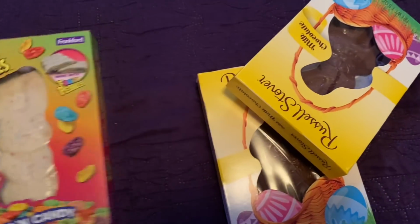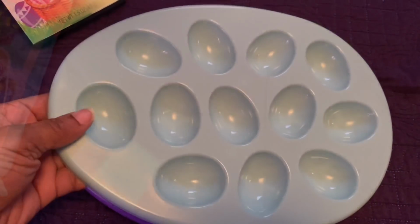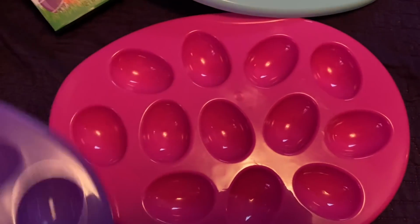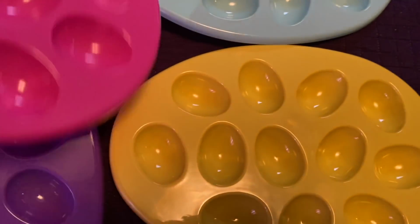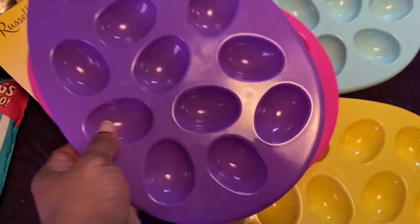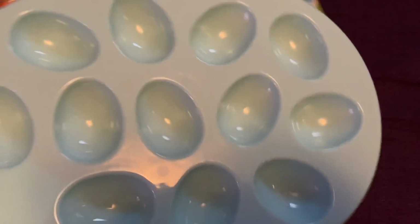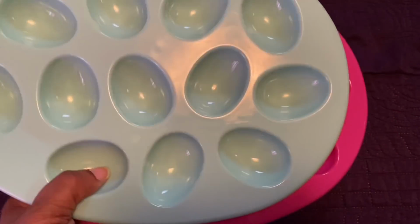And these are just a few extra bunnies, just in case I needed more. And these trays, you guys, are 99 cents, and I thought that this was a really nice and convenient way to be able to color the eggs and sit them in. So I got four of these. So I have a pink, a purple, a yellow, and I got the blue. And like I said, this is just to hold the eggs. You place them in the tray after you color them.